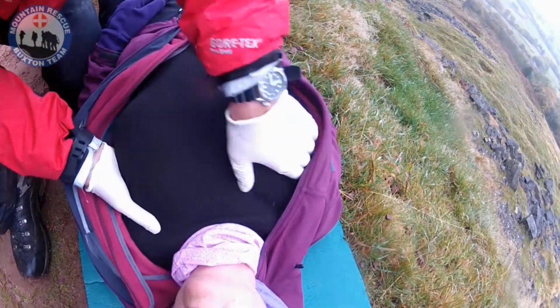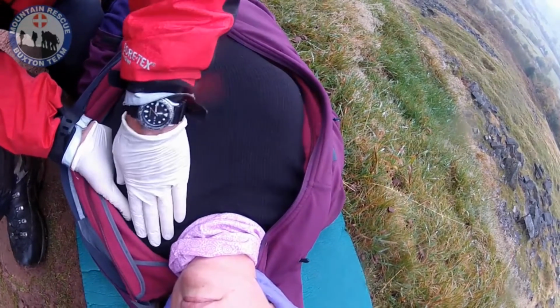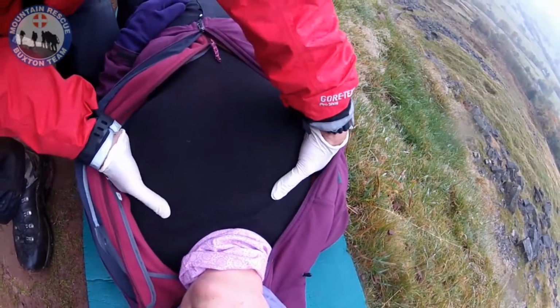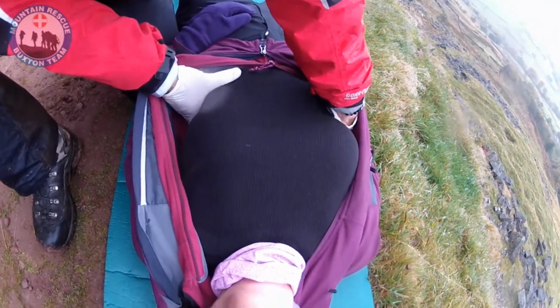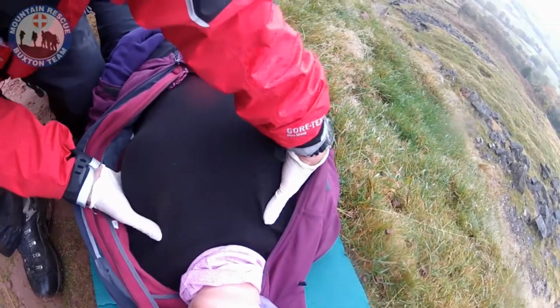Does it look strained, difficult, or laboured? What is the depth of breathing? Is it shallow? Is it deep? Or is it normal? A normal breathing rate is 12 to 15 breaths per minute.